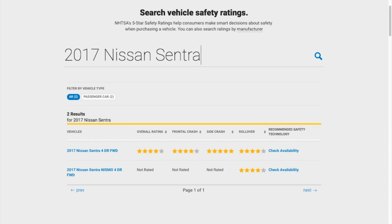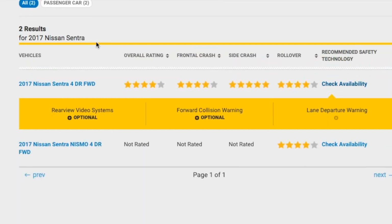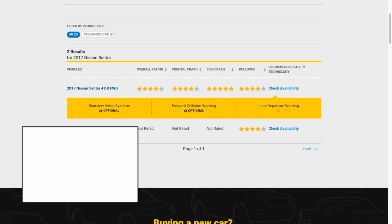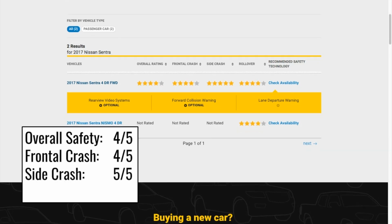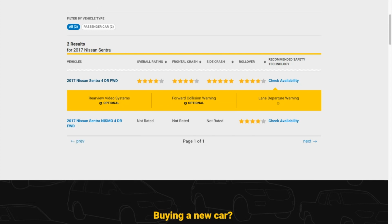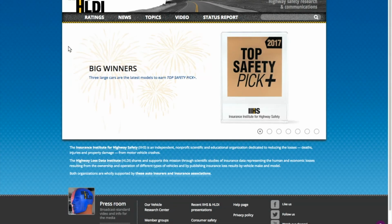What you're looking at right now is the National Highway Traffic Safety Administration's website. There are 4 main categories, and the Sentra has done pretty well. Overall safety is given a 4 out of 5. Frontal crash safety, 4 out of 5. Side crash safety, 5 out of 5. And rollover is a 4 out of 5. But honestly, most of the new cars that I've reviewed typically get either 4s or 5s in every single category from the NHTSA.